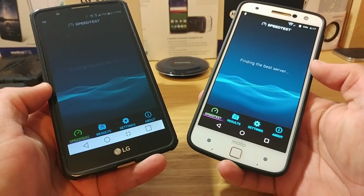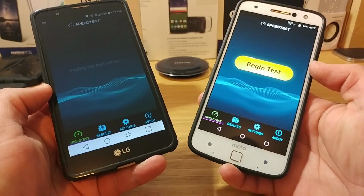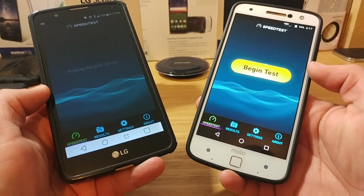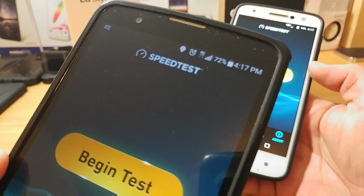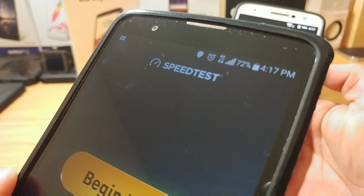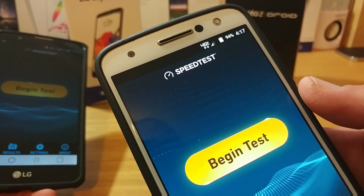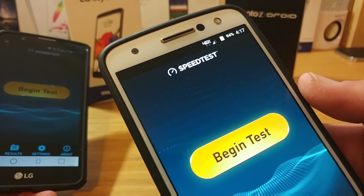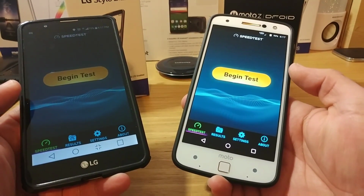So I'm gonna go ahead and get to the LTE Speed Test application here. Both of these are checking to find the best server right now, and 4G LTE Metro PCS. As you can see there, Wi-Fi disabled, and Moto Z for Verizon Wireless, 4G LTE, and the same thing, Wi-Fi has been disabled on both of those.